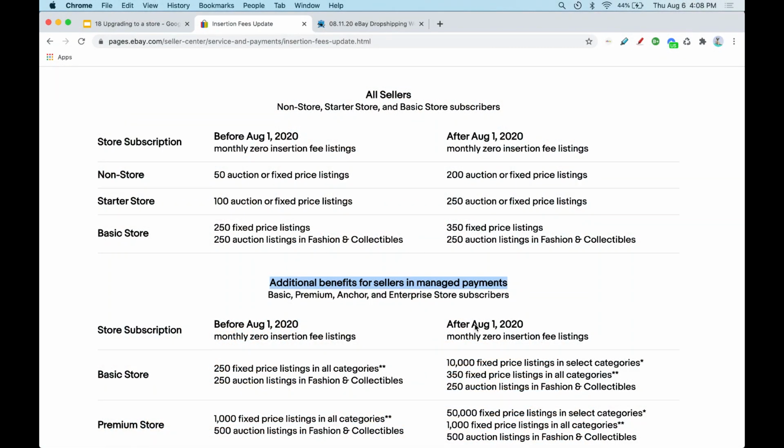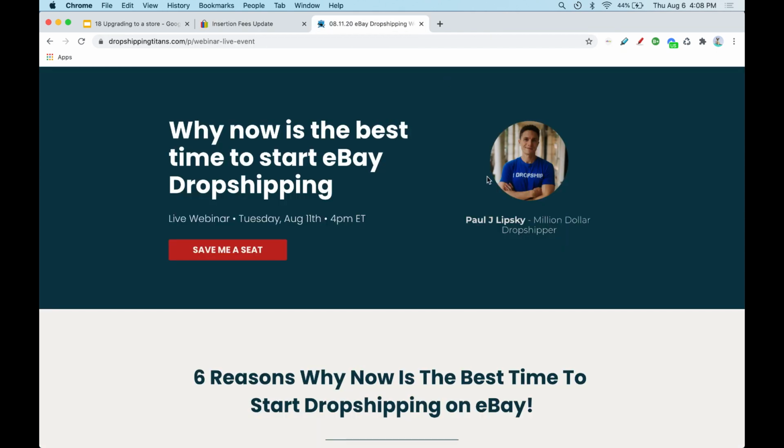That is really exciting. The other change is in relationship to managed payments, because the final value fee overall is lower for us with managed payments than it was under the old system, which was eBay plus PayPal. So in a way, eBay has lowered the fees for us twice in the past month, which is unheard of. They've never done anything like that before, and they've made it cheaper for us to sell on eBay. Now, this is just one section of a lot of big changes that have been happening on eBay recently that have made this literally one of the best times that I've seen to start dropshipping on eBay.